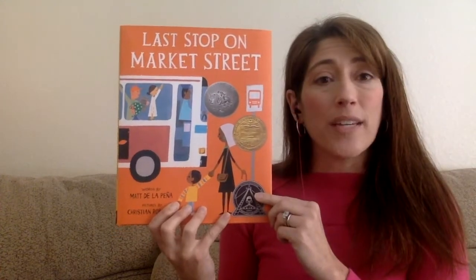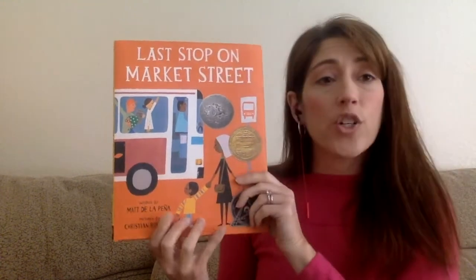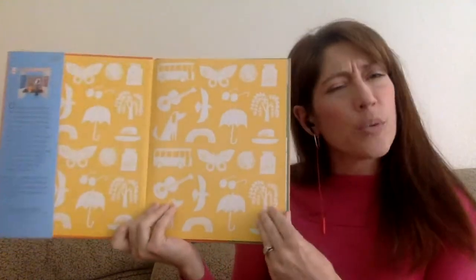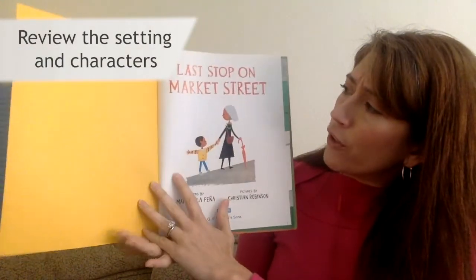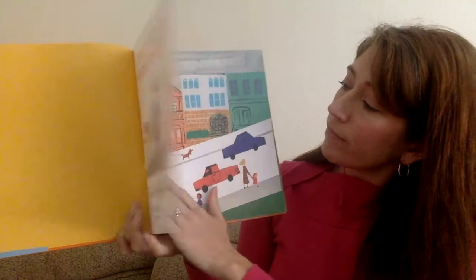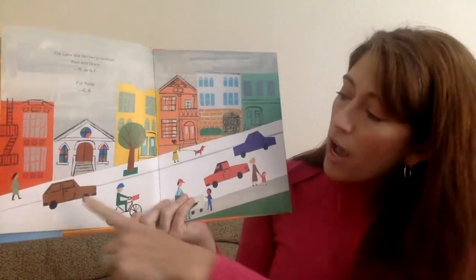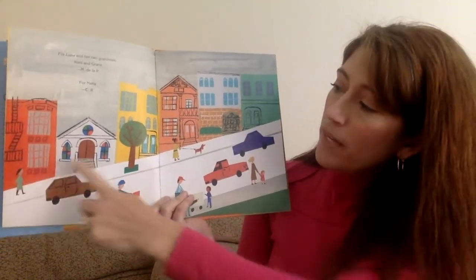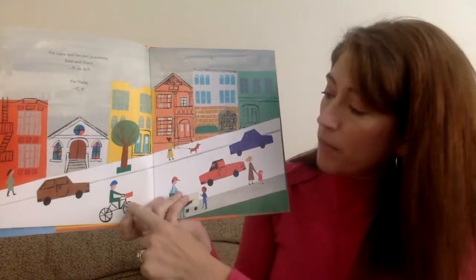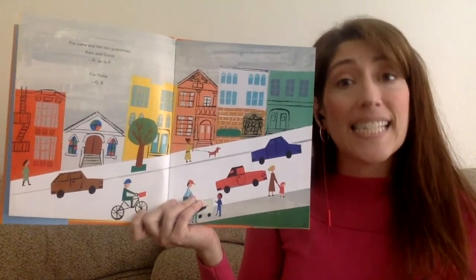Last Stop on Market Street, written by Matt de la Peña, illustrated by Christian Robinson. Let's look at some pictures and let's remember some of the things that we learned and talked about yesterday when we first read this book. We looked at this picture and we talked about how we saw cars and big buildings very close together. We saw people walking and people riding bikes, and we decided that the setting of this story is in the city.